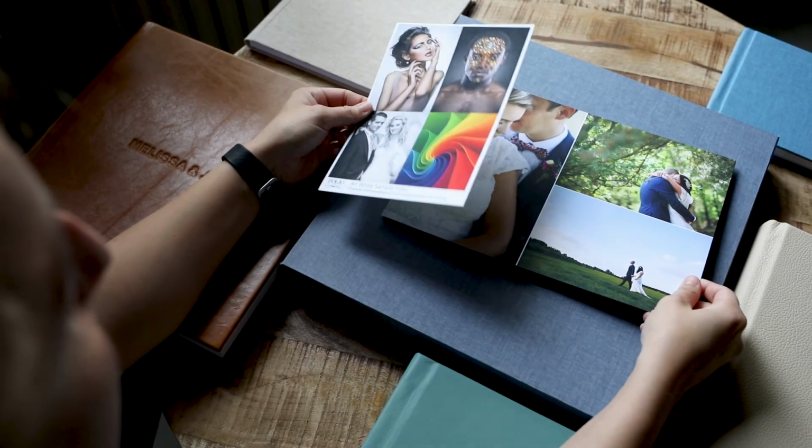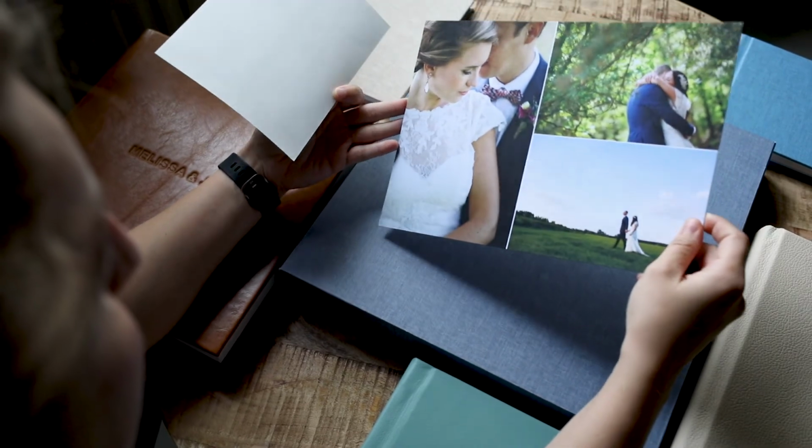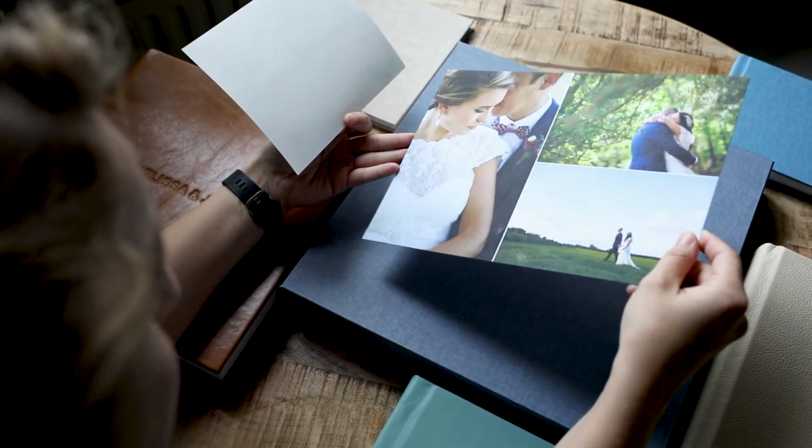So the fifth thing that's important is, do you like the colors of the prints? With many album companies, you can order test prints to see whether you like the contrast, the colors, the amount of black in the images, and you can judge the way they print your work.